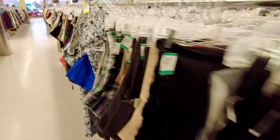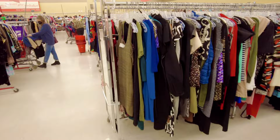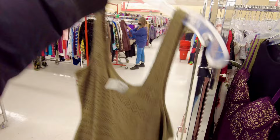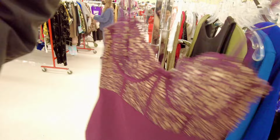More pants here, and then this is the ladies section here. More ladies stuff. Some blouses here. $10.99 for this one. Whoa. How much? $10.99. All right. More lady stuff here. See, it's busy today.